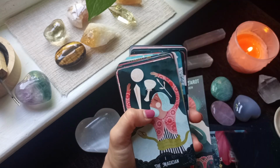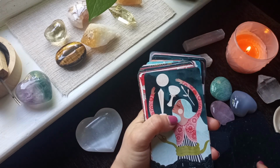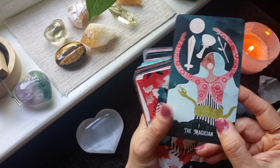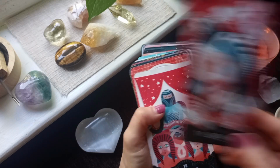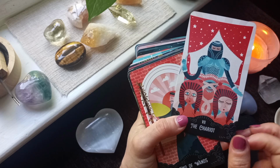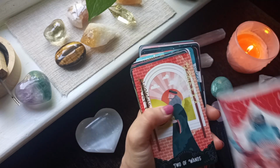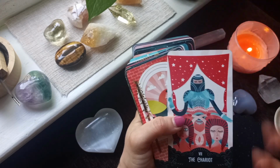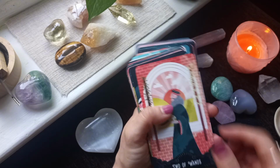Temperance, very slippery card. Magician, interesting to see this snake wrapped around her waist. The Lovers, how beautiful. Chariot with the two Sphinx. One of them has her eyes open, the other one has her eyes closed. So two divergent forces that the warrior on the chariot needs to pull together in order to proceed full force head on with his ambitious plans and goals.